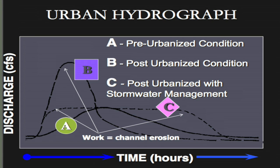The hydrograph that's represented by that A, that's the undeveloped forest condition. So, when it rains, you have a slow buildup in the water volume, the surface of the water, and then when the rain cuts off, you have a slow drawdown. The soils drain, the water finds its way very slowly off-site.